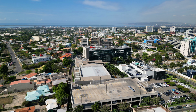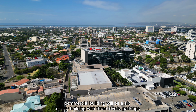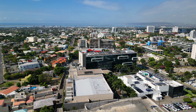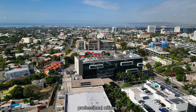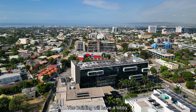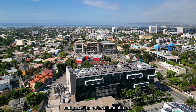TRAFALGAR1. The TRAFALGAR1 commercial building will be a six-story building with three levels parkings and a 42,105 square feet space for sales or lease, ideal for commercial professional offices. The building will have a lobby, a cafe, and a rooftop entertainment area.